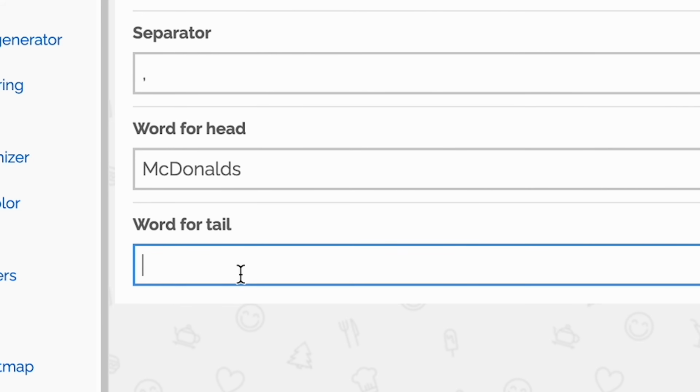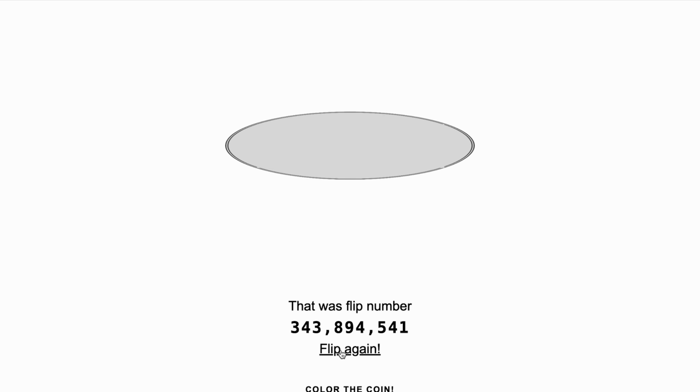That's a good idea. Why not, right? It's like McDonald's or Taco Bell. You could even just type it in, McDonald's, Taco Bell, flip the coin, and there's a decision made.